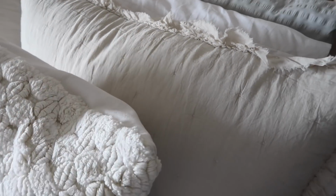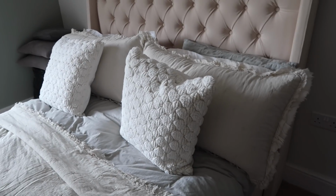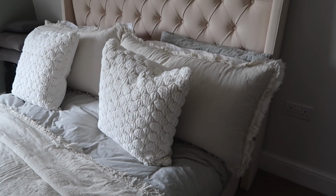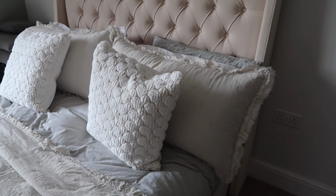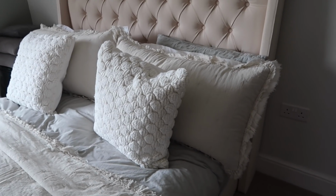But I did actually find some really cute little bedding pieces from H&M Home. That is my new favourite website. I didn't know they did so many cute things. But that is the website that I just keep going back on and ordering more stuff. Like, it's a bad habit and it probably needs to stop.